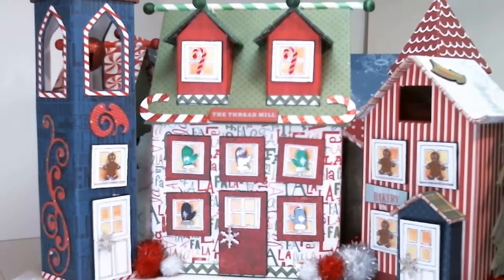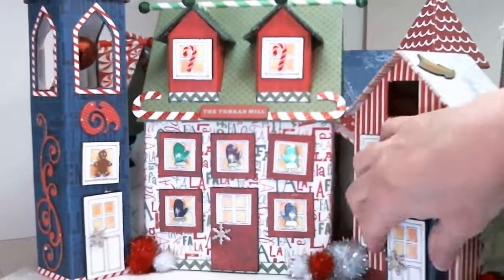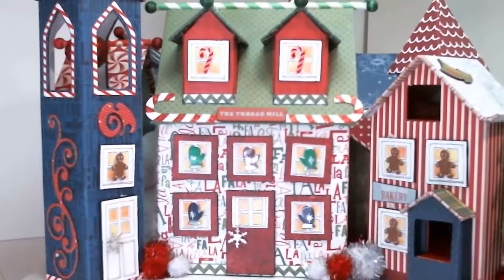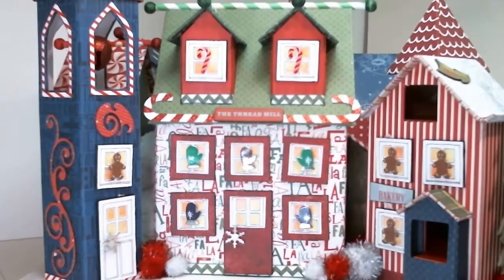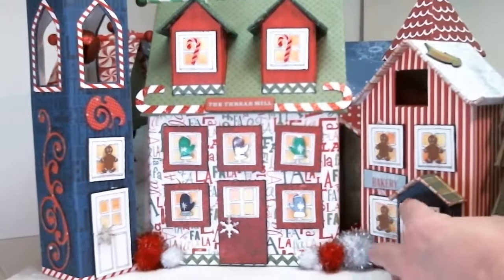I think when we were doing the large view, I said that some of the bigger doors have magnets to hold them so that they will stay stable in here. So down in this part, there's a magnet hidden, and there's a corresponding magnet below the window just to keep that stable.